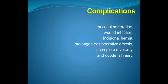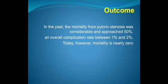Other complications include wound infection, incisional hernia at the site of the laparotomy of the abdomen, and prolonged postoperative emesis, which is a usual condition because of a dilated stomach and inappropriate gastric peristalsis. Incomplete myotomy leads to persistent vomiting, and duodenal injury again is part of the perforation. Regarding outcome, as mentioned, there is less than 1% overall complication.